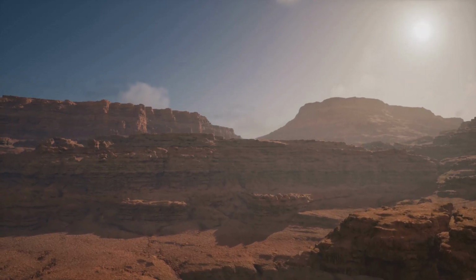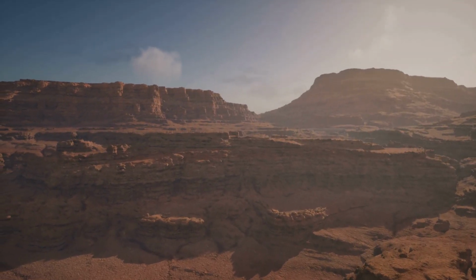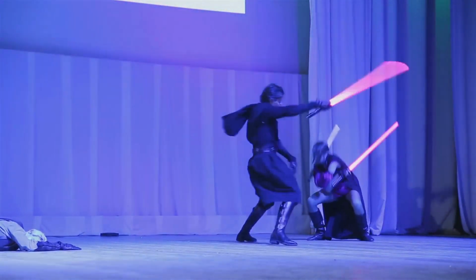If there's one Star Wars spot to rule them all, it's Tunisia, the real Tatooine. This is the place that truly makes you feel like you've left Earth for a while. And isn't that the whole magic of Star Wars?